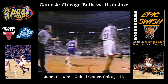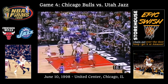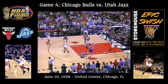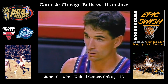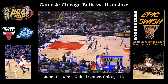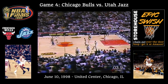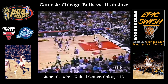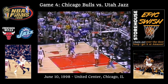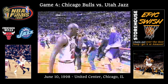Blowout in game three. Squeaker in game four. Russell has a good look at it. Can't hit. Tipped around. That's Jordan's 34th point. And now they just play out the final seconds. Hits a three at the buzzer. It counts. And Chicago wins it by four.